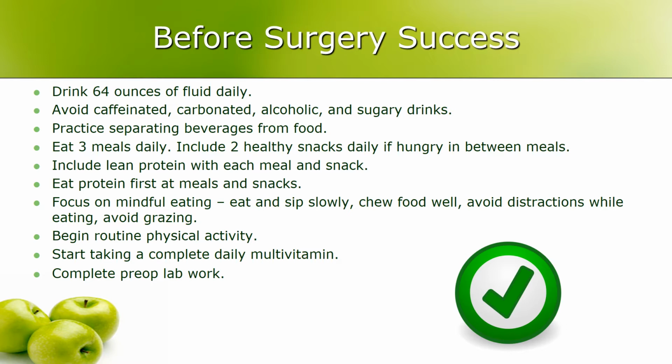Really trying to get rid of caffeinated beverages, anything that's carbonated, and definitely anything that has liquid calories like alcohol or sugary drinks. We also want to make sure that we're practicing separating our fluids and our food. You need to make sure that you're separating them by about 20 to 30 minutes.